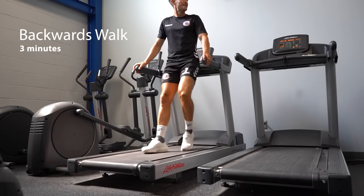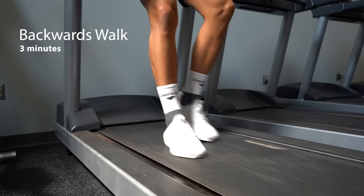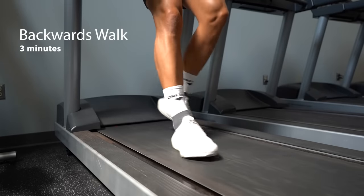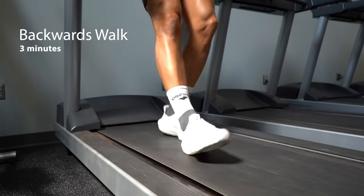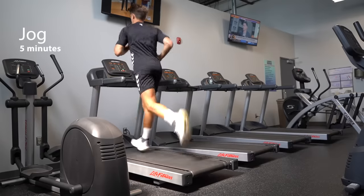So I start on the static bike for about 5 minutes. Then I do some backwards treadmill walking as well for about 2 to 3 minutes. This is a great way to get some blood flow into the knees. Of course, we're going to be doing some squats and some movements that involve stress on the knees today. So it's important to get some blood flow in there.